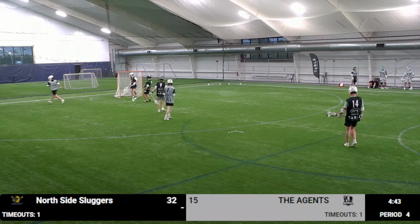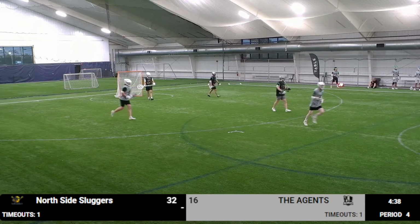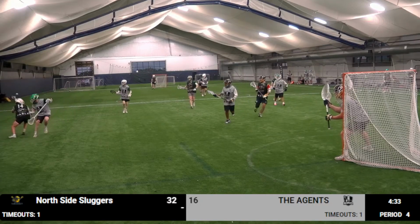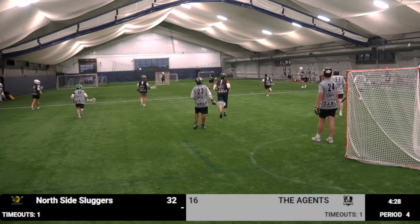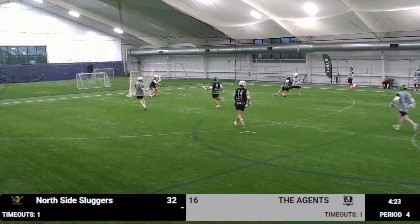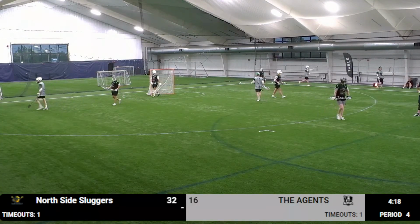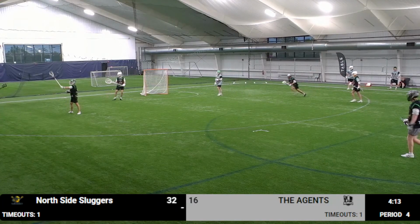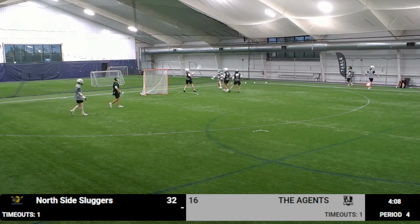Pass to the middle. And there's the chance at a goal for Beatty. So Beatty able to go behind the back after a behind the back chance a few seconds earlier was stopped. Speakman lost it. Trying to sashay through two defenders. On the fakes, Beatty bounces one wide. Gill with a stop right in front.